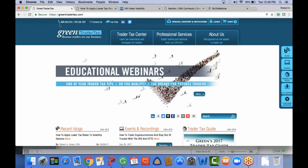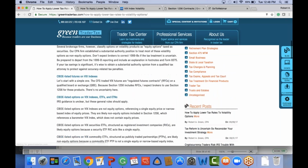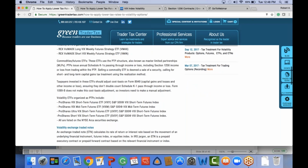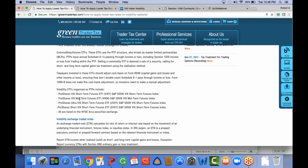It had a lot of this stuff condensed. And so you just reference the blog post. You see that the commodity ETFs are right here, and the SVXY was right here on that list of the volatility PTP. So the options on it, we would say, is 1256, and it looks like TD Ameritrade has that right, but other brokers may not. That we absolutely know about as well.